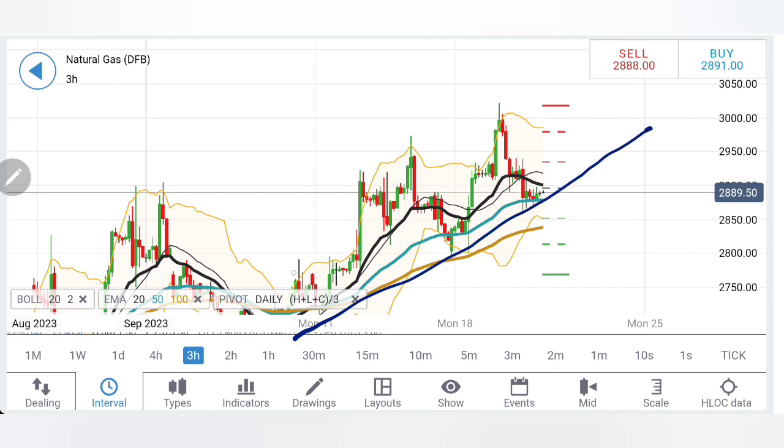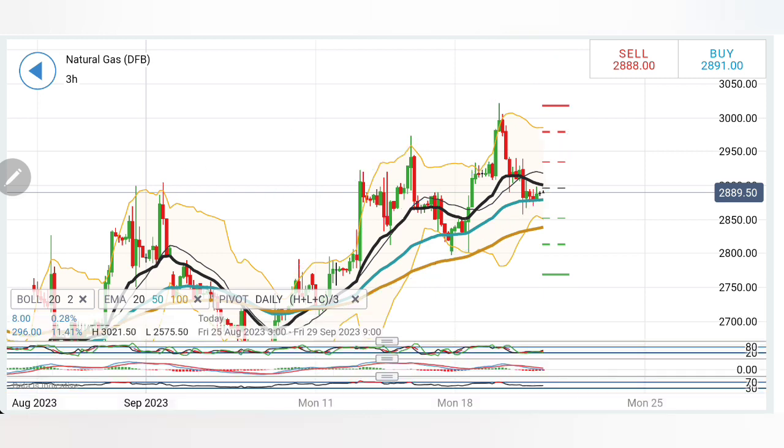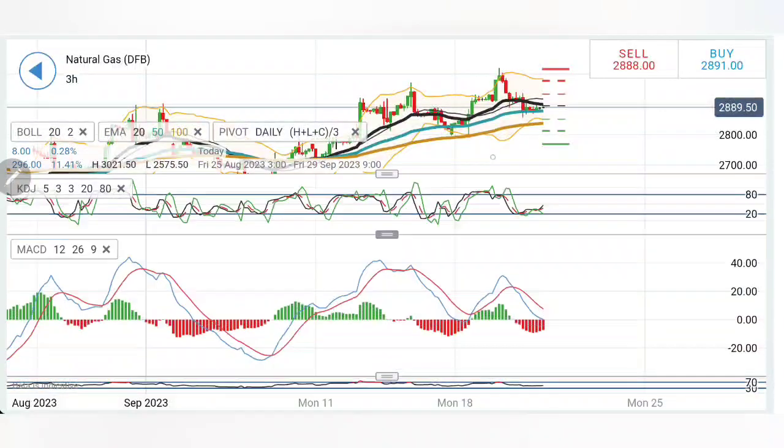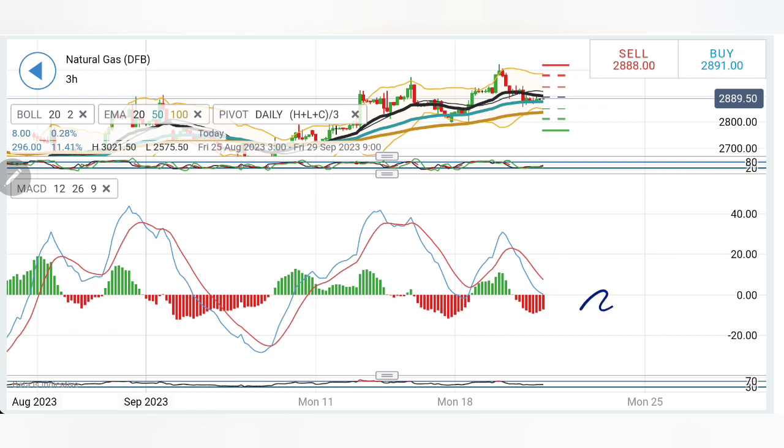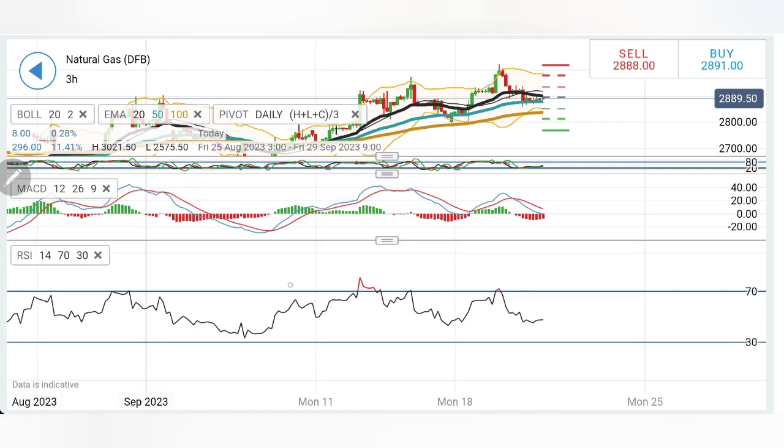If you look, higher lows and higher highs are getting created, this is a bullish channel. It has achieved the bottom. A rise from here is going to be very strong. Stochastic rising, MACD is bearish still. Candle size is trying to flatten or converge. RSI is almost staying flat.